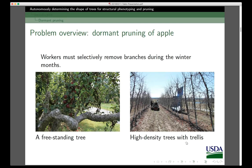So dormant pruning of apple means selectively removing branches in the winter when there are no leaves. On the left, I show a freestanding tree, which was very common in this area about 40 years ago, and on the right is our high-density trees with a trellis. Now, pruning a freestanding tree would be extremely difficult to do with a robot, so we're not concerned with the freestanding trees. Instead, we're working with the systems on the right in the high-density system.